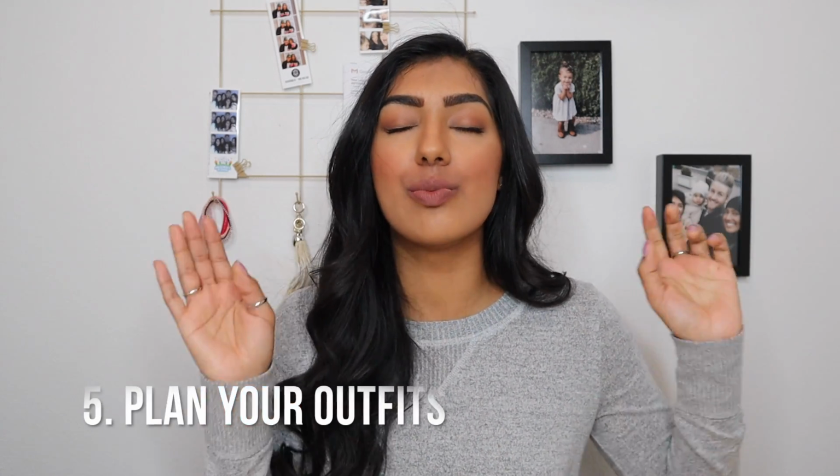And that brings me to my 5th tip, and that is to plan your outfits. I can't emphasize this enough, because actually, I am an overpacker, and I'm trying to get better at not overpacking. It's really helpful to see, hey, how many days am I going to stay there? What am I going to actually wear? And how can I save room in my suitcase?